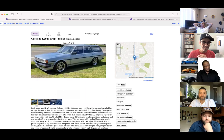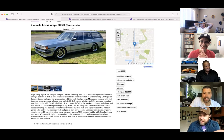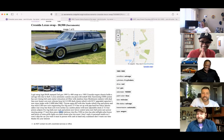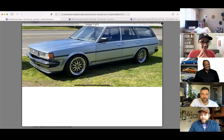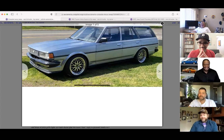Are those real BBS LMs? I doubt it. Oh my God, you actually had to know the name of that wheel? Of course. Why don't you? You don't look at that and say, yeah, that's an LM. Oh, I know, I suck. That wasn't on the entrance exam. Jason wrote that entrance exam for Larry like 10 years ago.